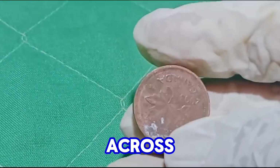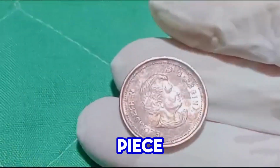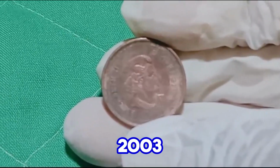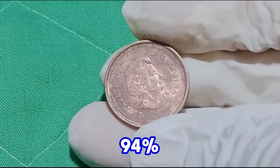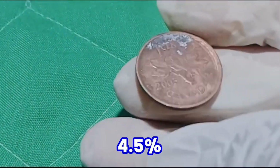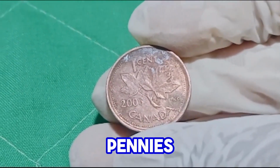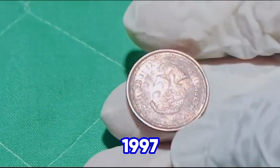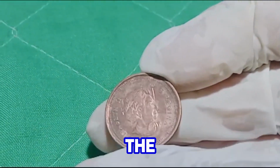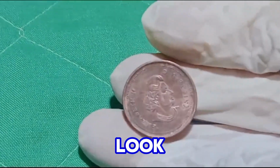Its continuity across decades of coinage makes the Canadian penny not just a functional piece of currency but a true emblem of the country. In 2003, the coin was minted using 94% steel, 1.5% nickel, and 4.5% copper plating. This shift to steel core pennies had been introduced in 1997 as part of cost-saving measures. The steel core made the coin more affordable to produce while maintaining its iconic copper-plated look.